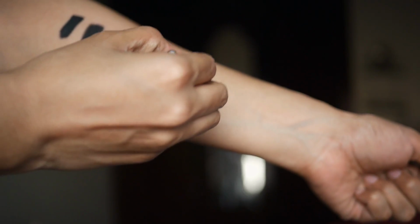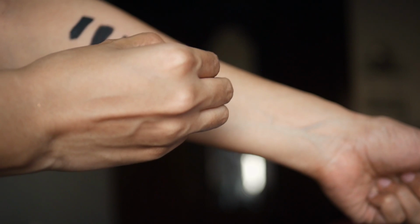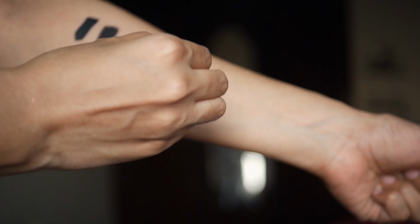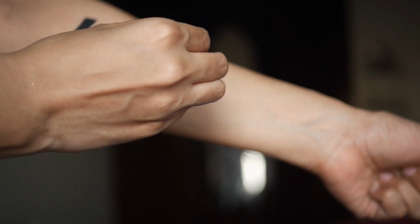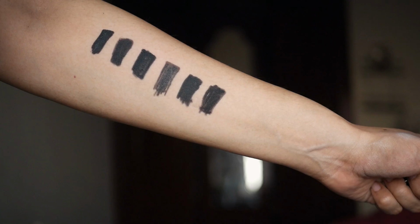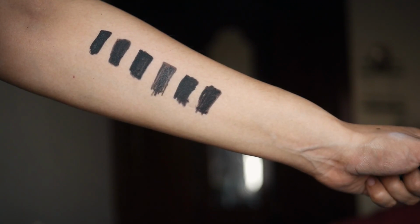All right, first one is Eco Stay from Lotus. It has a tendency of smudging just a little bit, I have to say, but I love how creamy this one is. It's beautiful. It's really nice and dark, extremely creamy, stays on the waterline for a good solid 2-3 hours, and after that it just smudges right here. You can see it falling down your waterline. That's the only problem with this.